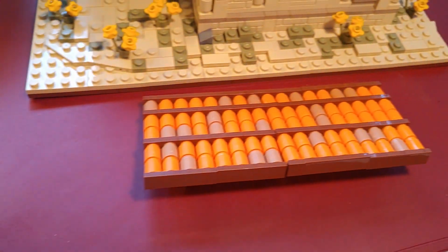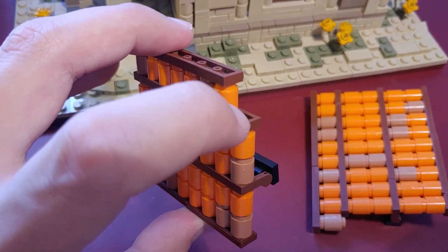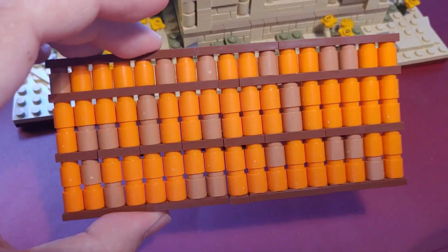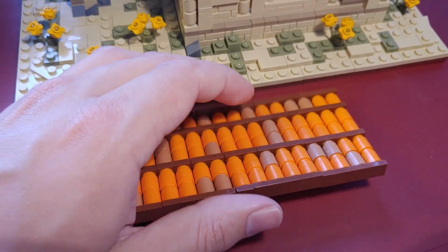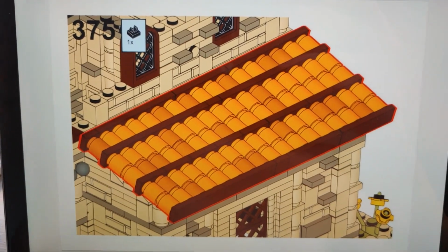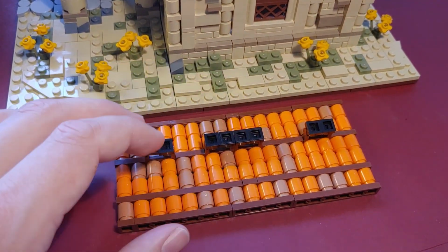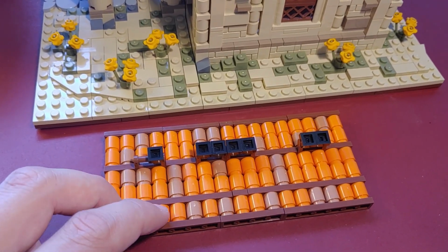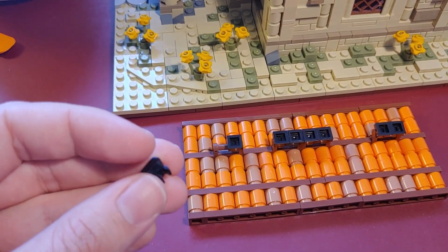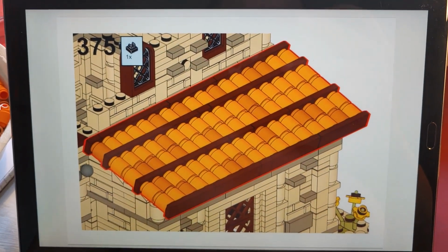Step 375. We have built this roof here, and the thing about this roof is that it consists of two parts which are put together by only one single stud. This isn't the sturdiest solution, but luckily the clutch power of these bricks is high enough so it doesn't fall apart. But what really is a problem about this step is that we have to place this clip here, and where? I have not the slightest idea. You can't see it. My guess is that we have to place it on the underside of the roof. So you can see here in the first step of building this roof, we have placed all these clips here, but here is none for some reason. And I guess that we have now to add the missing clip. I can't see anything else where to place it.